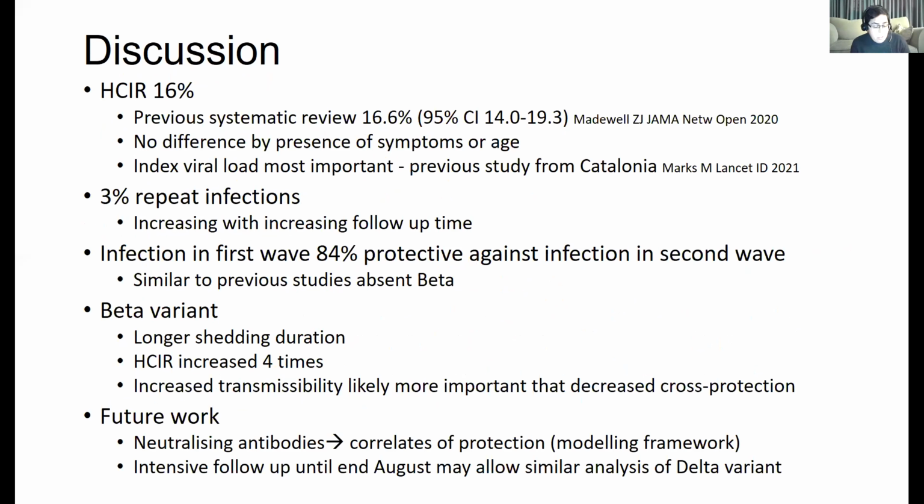Then importantly, we found repeat infections, and in contrast to the literature, we found that wild type infection, in fact, was very well protective against a beta variant infection. But we did find the beta variant associated with longer shedding duration. I didn't show that because of time, and also household transmission. When you put that together, I think this suggests that previous studies which showed the increased transmissibility of beta couldn't really distinguish how much was a result of reduced cross protection versus increased transmissibility. But our study suggests the main driver is in fact increased cross protection.